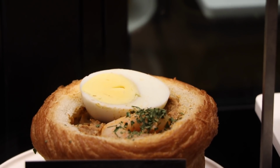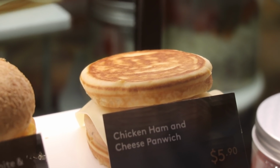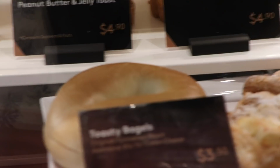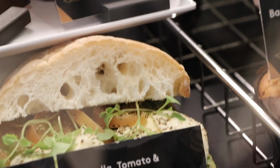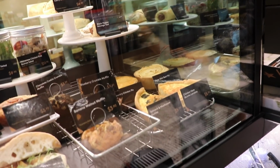A laksa croissant bowl. Turkey ham and omelet sandwich. Cheddar ham and cheese sandwich. It's called a panwich, not a sandwich. Peanut butter and Joe's Deli, 4 cheese toasts, pancakes with trio spreads, toasty bagels, smoked salmon cream cheese, whole beef croissant, mozzarella, tomato, and pesto ciabatta, spinach, mushroom quiche. Oh my goodness, look at these. Why did I eat breakfast this morning?